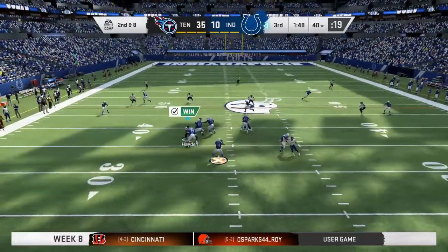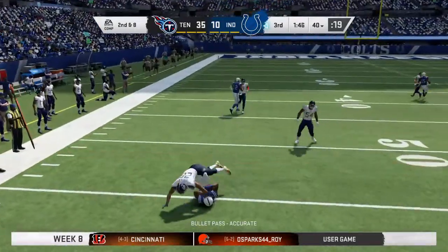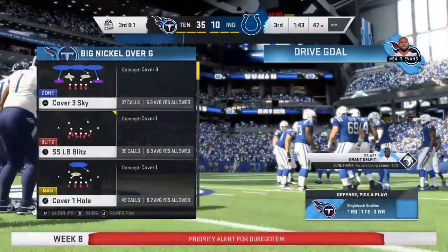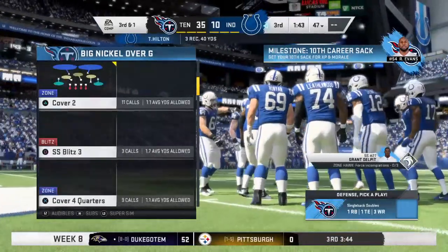From the 40 now on 2nd down. Watson, and the catch made by Hilton. And they'll get to him after a gain of 7 to the 47. The reception good for 7.